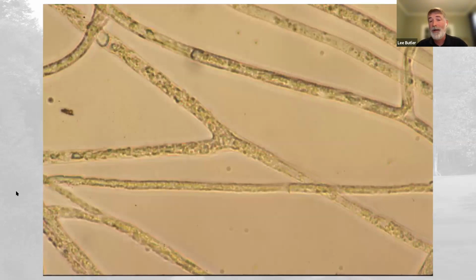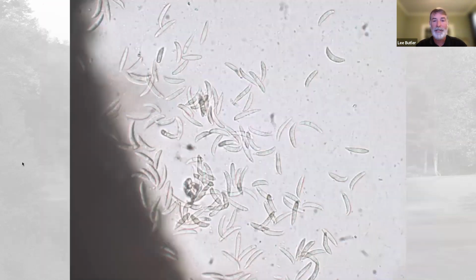The other thing we'll see under the microscope, like I said, are mycelium or hyphae. This is Pythium hyphae, very unique in that it looks very grainy looking, doesn't have cross walls and things like that. But thankfully, all these fungi and stuff do look different under the microscope, because if they all looked the same, it would be a real challenge to identify these things. But they do have key features that make it a little bit easier.